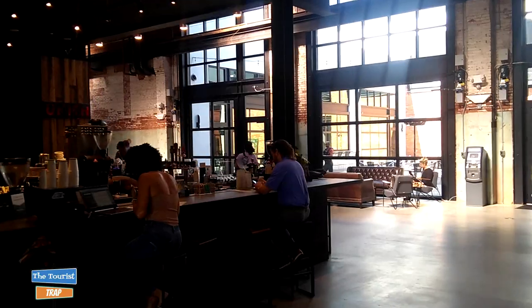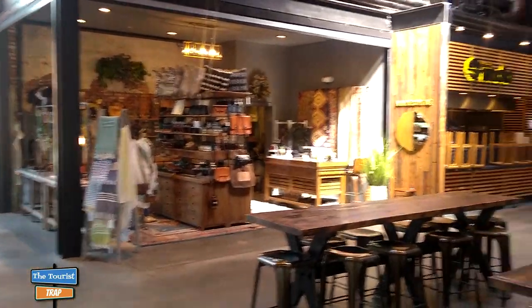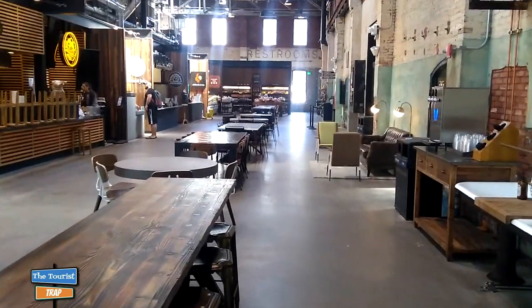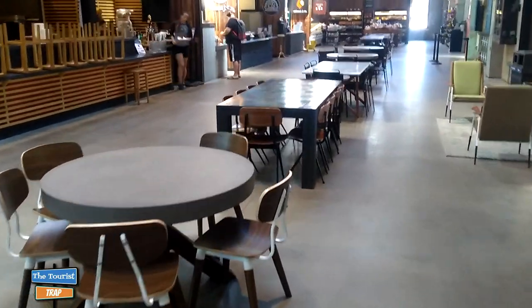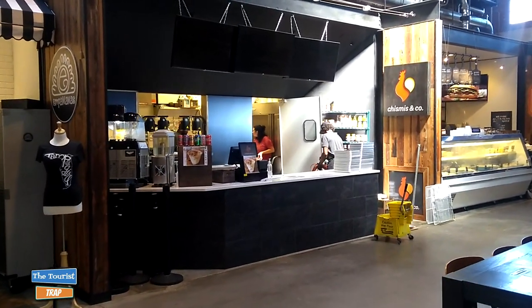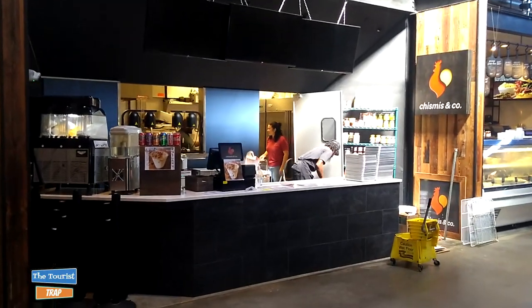They have a coffee bar here, and I'm walking around. Here's a pretty cool looking old table. And they have a little shop here, and all kinds of eateries and stuff down through here. They have restored this very nicely, and I do like some of the tables here. These are pretty darn cool. Some of these places are not quite open yet. I also read they have a Filipino restaurant here called Chisholm's and Company, and is serving Filipino-type food.